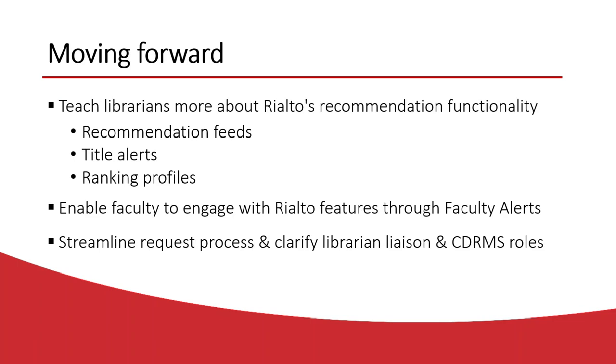Moving forward, we'd like to teach librarians more about Rialto's recommendation functionality. There are two major types of recommendation lists possible with Rialto for ordering. Both are generated using profiles set up on the user side. Potential criteria include LC subject headings and call number ranges, publication years, and many others. For example, lists can also be programmed to exclude institutional holdings. Recommendation feeds are only viewable by people with Rialto or ALMA access. The number of results they can generate is unlimited.